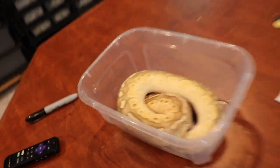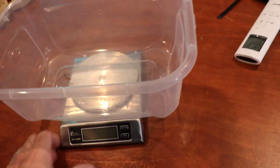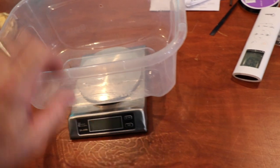Let's sit her right here, and grab my scale. Of course, gotta step over the dog everywhere I go. Let's pull her out. She's nice and solid and healthy, but she's just not quite there. Let's see.